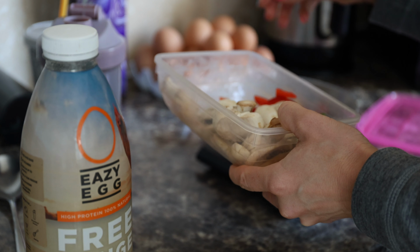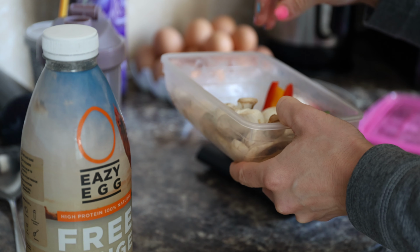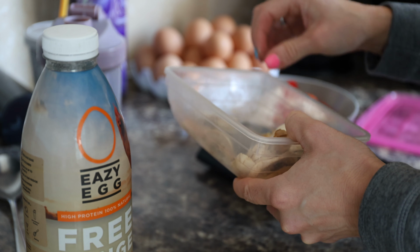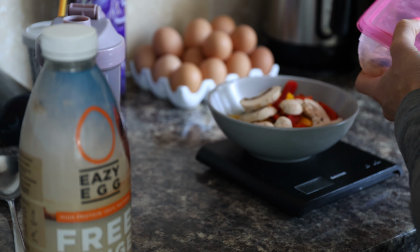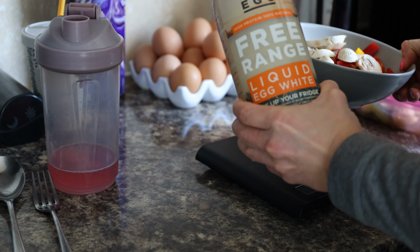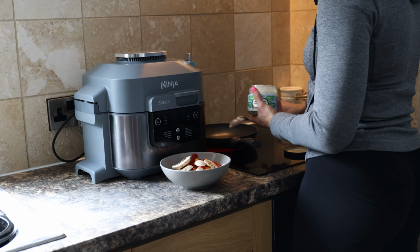Just pre-chop these just so it's a lot easier in the morning. Not really rushing around today, to be fair. Normally I'm rushing around like an absolute idiot. So it's 150 gram of any vegetables of my choice on this new plan that I'm on. There we go. So we get them in the pan and then it's just egg whites and 2 eggs. So about 5 gram of coconut oil, which is about that, I think.